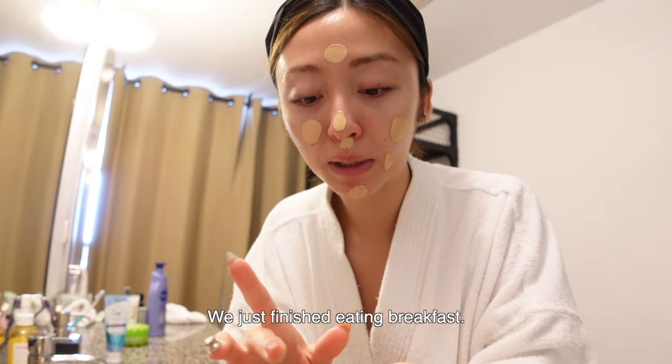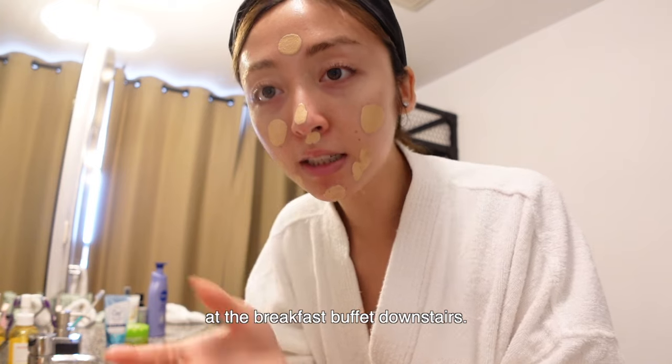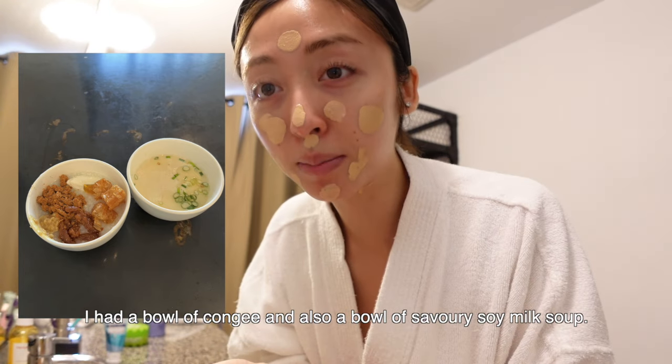We just finished eating breakfast. We just had a very light breakfast at the breakfast buffet downstairs. I had a bowl of congee and also a bowl of savory soy milk soup.